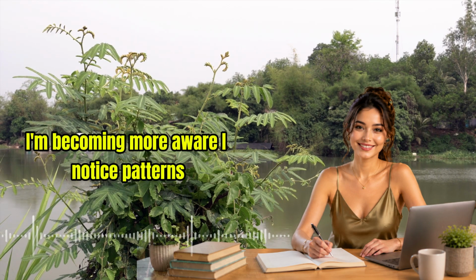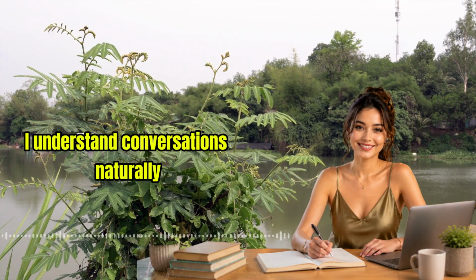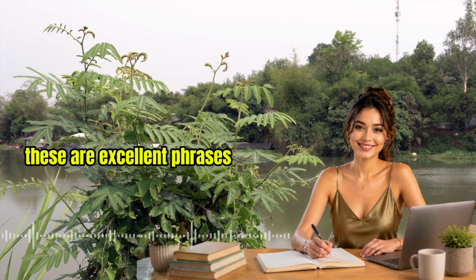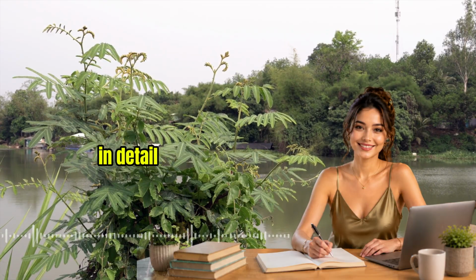Now shadow. I'm becoming more aware. I notice patterns. I recognize expressions. I understand conversations naturally. These are excellent phrases to describe your learning journey in detail.